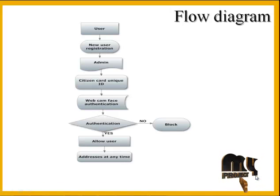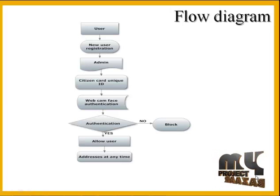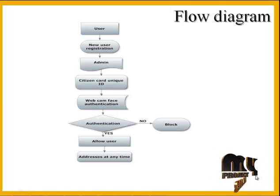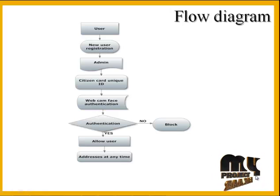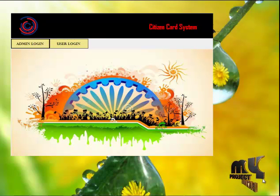To be more secure, we introduce a webcam face authentication. The face authentication works as a password. If the citizen card unique ID and the face match with the user, then only they will be able to log in. Let us see the project.